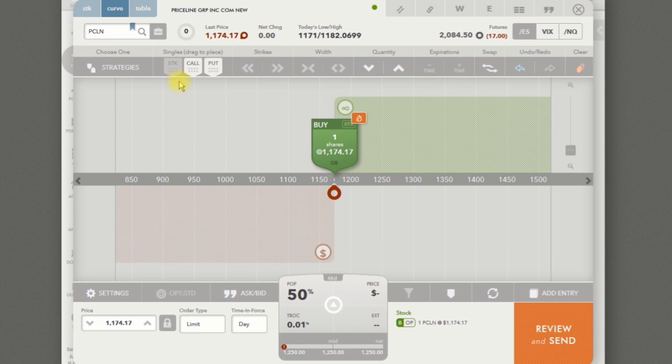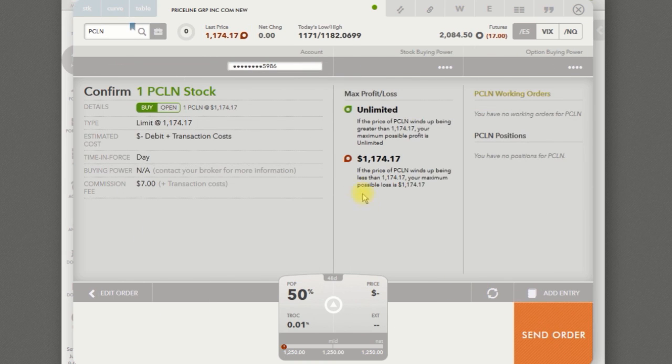I'm using up here Priceline as our stock, and you'll see why in a second. And here's the last price that Priceline traded at, $1,174.17. So in this case, if we were going to buy one share of Priceline stock, this is what it would cost us. We're buying one share of Priceline stock, and you can see over here, it'll cost us $1,174.17. That's a lot of money for one share of stock, understandably.